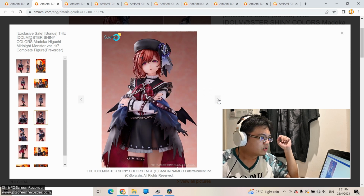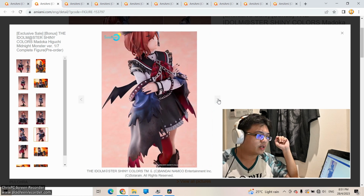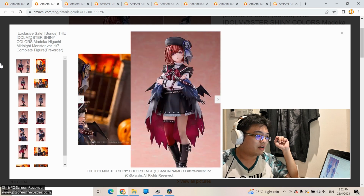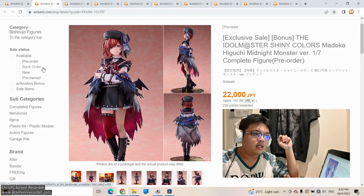So with this figure over here, can I recommend it? Yes, absolutely. If you know something about this character and you like the character design, I can recommend this one. That outfit is amazing. Not to mention the face expression. There's nothing quite wrong with this figure, and hopefully Solarin can deliver with this figure. Solarin should be another branch, another subsidiary of Good Smile Company.